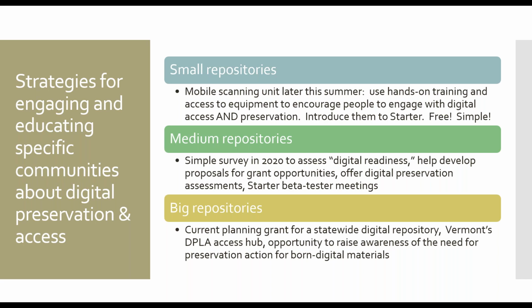So that's an ongoing grant that's supposed to close out at the end of this year, with the intention of then seeking some funds for implementation. In the meantime, we do have a Digital Public Library of America Access Hub.